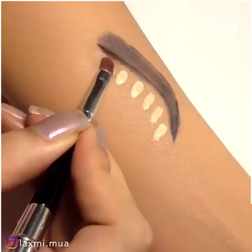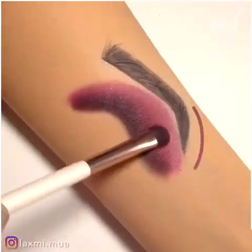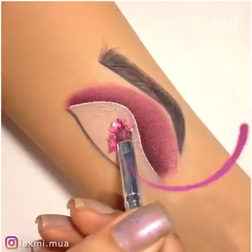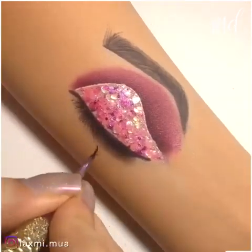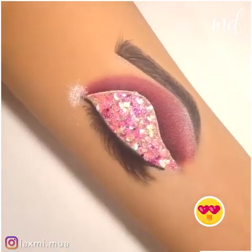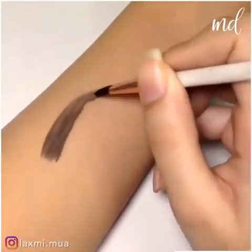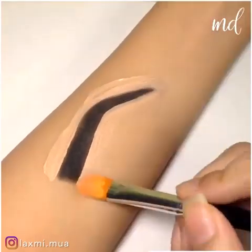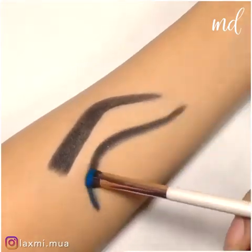Arm makeup art is really satisfying to watch too. It's simply something we find pretty and very detailed. The shinier, the better. This gorgeous eye makeup look is getting us inspired. This brilliant idea of making makeup art in arm will also help you practicing if you want to be a makeup artist.